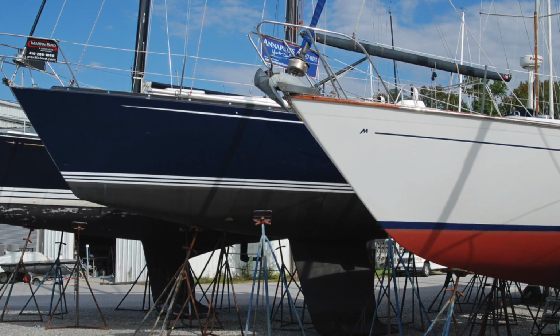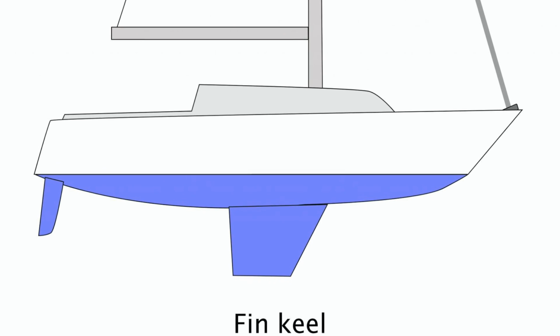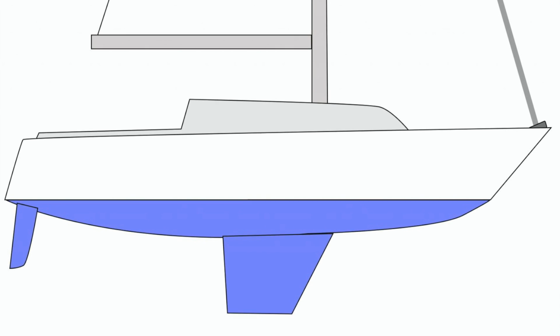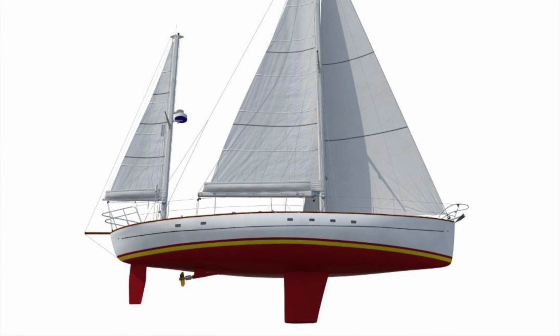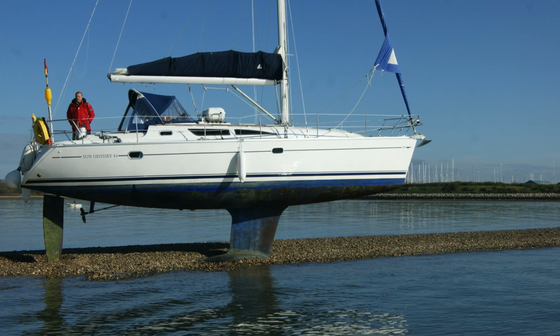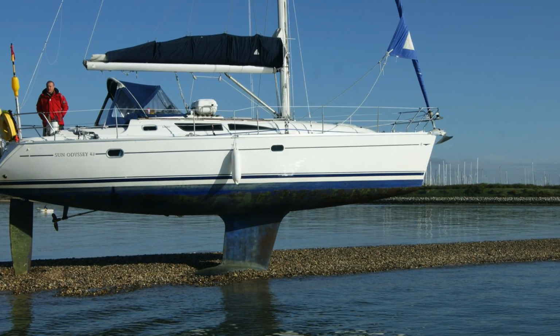Fin keels, on the other hand, and I like these because I'm a racer and I like to go fast. I don't own one because I'm also a cruiser, but fin keels, they're deeper, so you need to limit where you go. Anything over 6 feet, you're probably not going to the Bahamas. You also have to limit where you can anchor, which is sort of a problem as you jump through the Caribbean and things like that. Some of the anchorages are going to be off limits to you if you have a fin keel, and that kind of sucks.